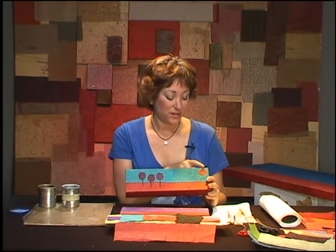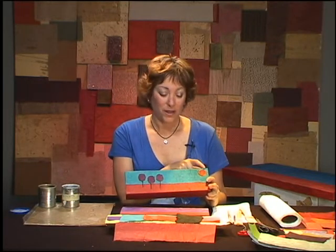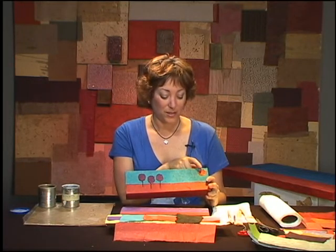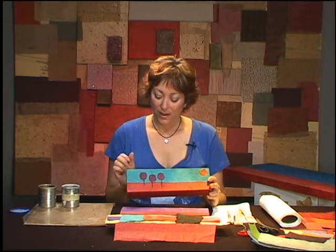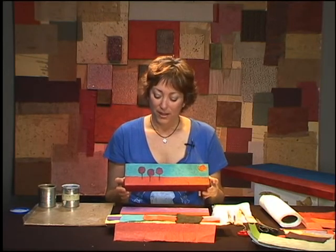Over here on the side of the piece, I put a sun, and there's 3 layers of paper for the sun. I've got the dark purple, and then the yellow, and then the red, which is the same red I used in the ground. So that kind of ties that together. So anyway, that's the project. It's really simple, and the shape of the canvas that I'm using is this very long, elongated shape.